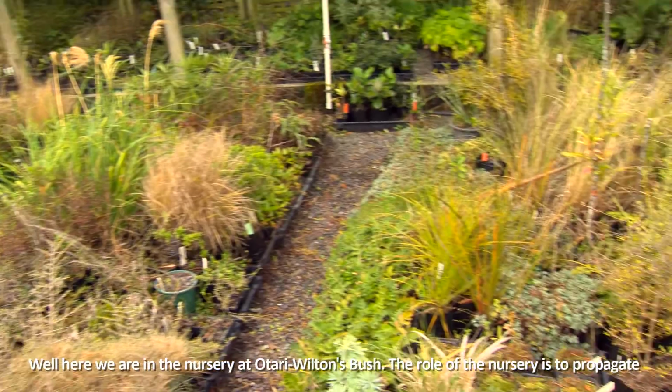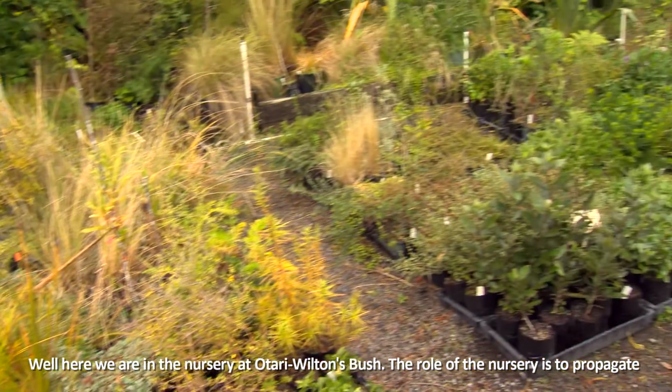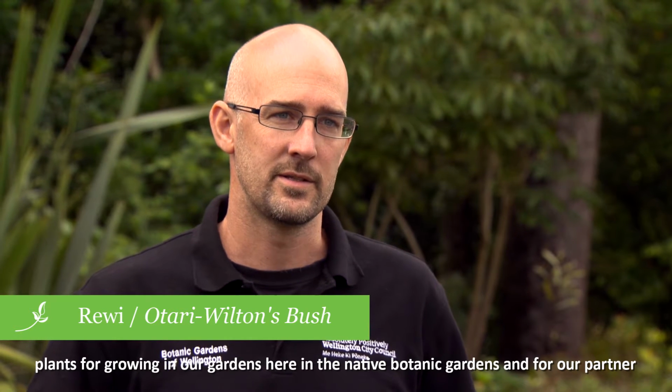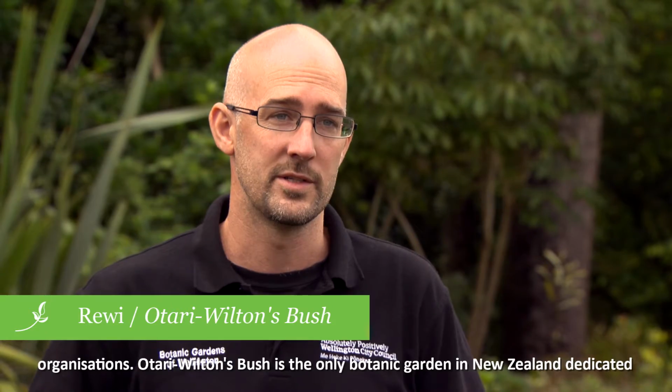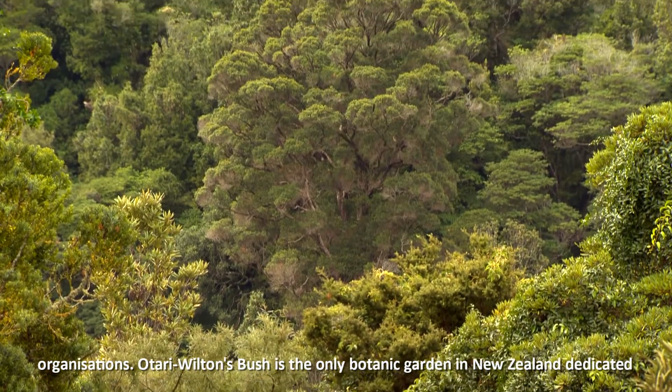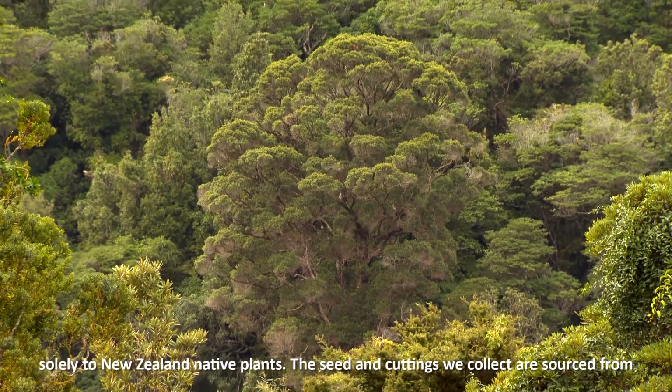We are in the nursery at Otari-Wilton's Bush. The role of the nursery is to propagate plants for growing in our gardens here, in the Native Botanic Gardens, and for our partner organisations. Otari-Wilton's Bush is the only botanic garden in New Zealand dedicated solely to New Zealand native plants.